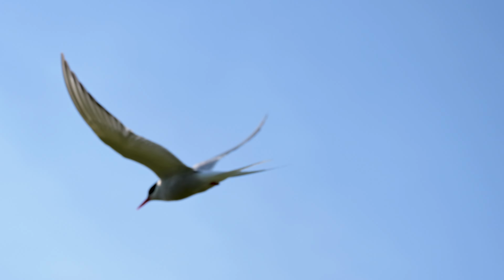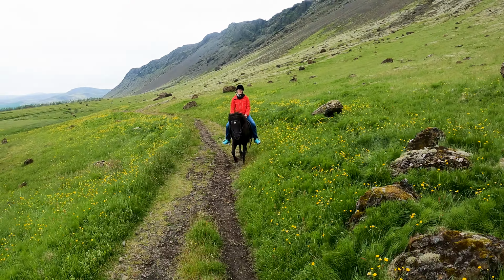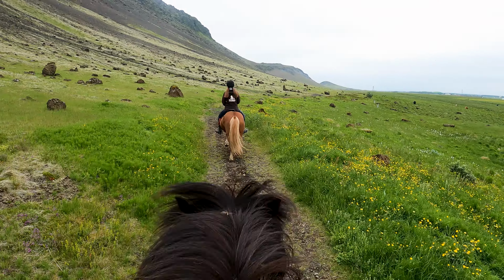Ralf had never been enthusiastic about exploring Iceland on horseback, but now I finally had a more than willing companion and the opportunity to do so. Because where else in the world would you love to get on the back of the iconic Icelandic horses?